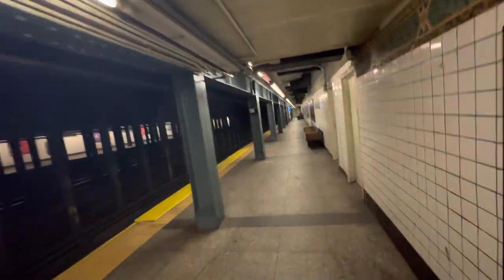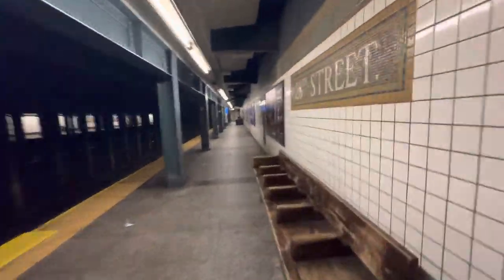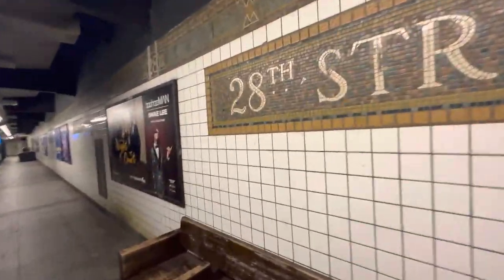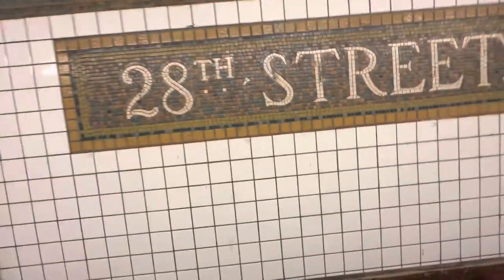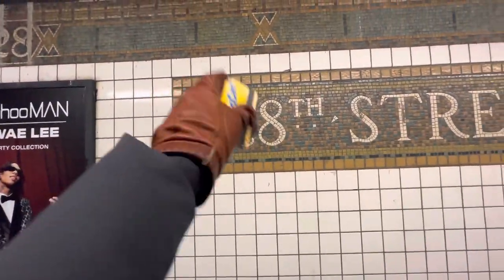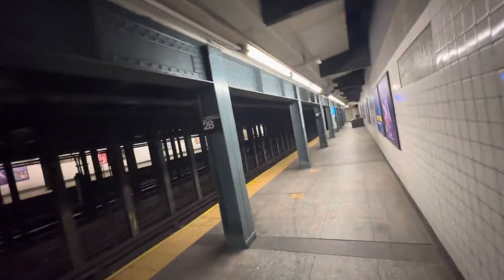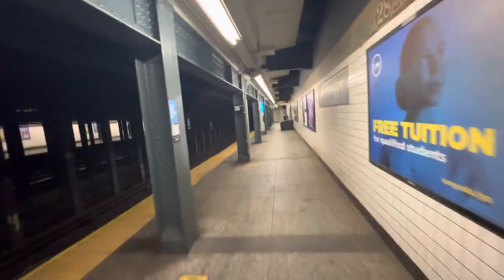So you come over down here. You have these doors, benches, and of course your dual contracts era mosaic. This one has the borders and stuff around it. And yeah, I am holding my Metro card because it's cold and I don't want to take it out again. So that's why I'm still holding it.